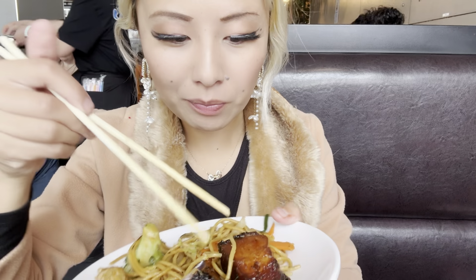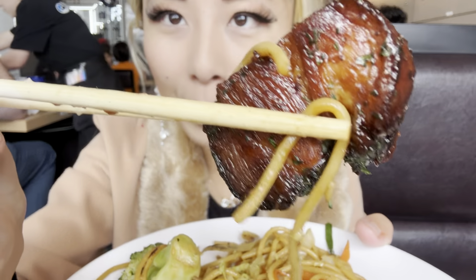Why are you eating noodles here? Huh? Why are you eating noodles here? And I'm so excited to try this plate out. It's a pork belly.